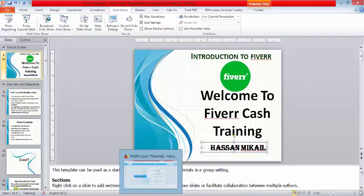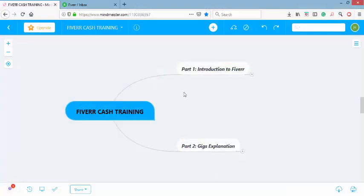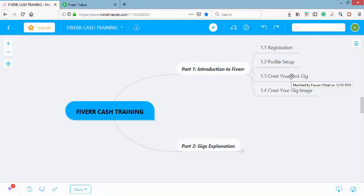As I said earlier, on this Fiverr cash trading, the first part that I'll be treating is the introductory part. On the introductory part, I'll be talking about how to register an account on the Fiverr platform, how to set up a profile, how to create gigs. I'll be telling you what gigs means later.